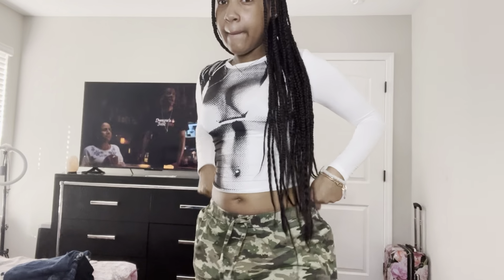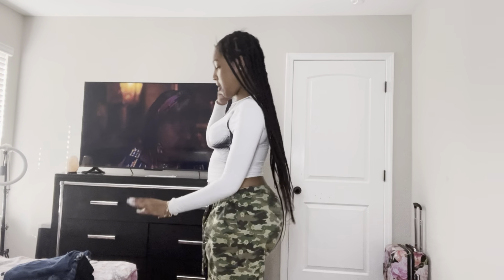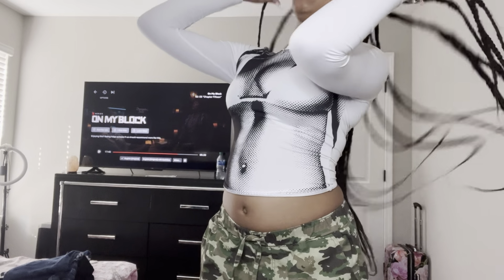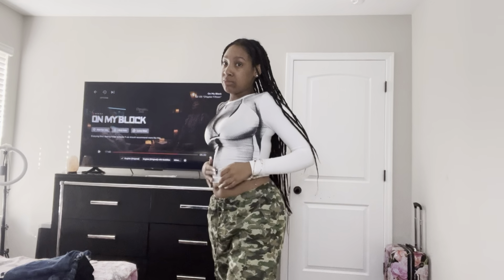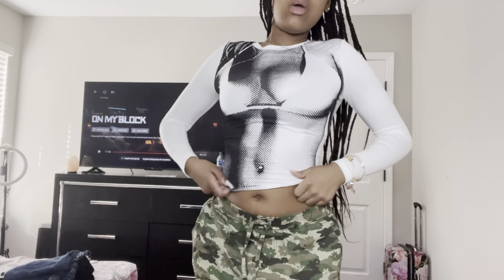It's cute. Really cute. I feel like I might wear some sandals or something and bring some extra socks, but mind y'all, my feet are not done, so I might just bring my black and white dunks. I need to see the whole fit. Like, it's cute though.